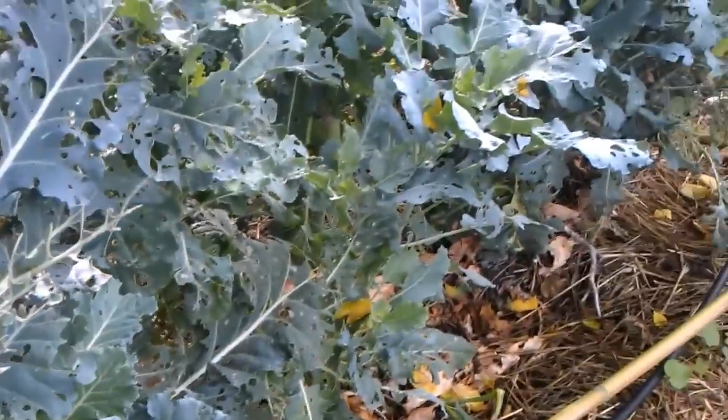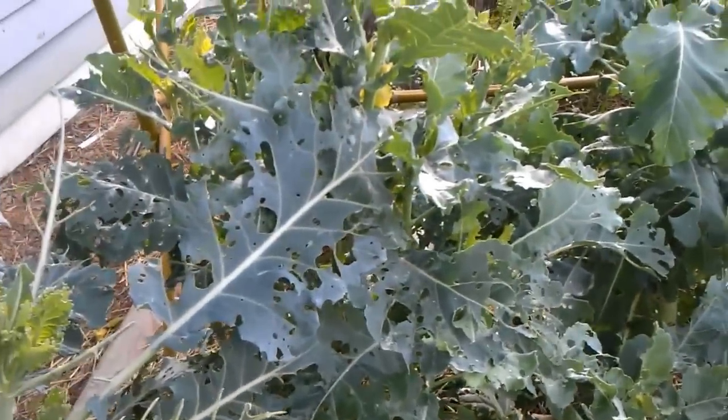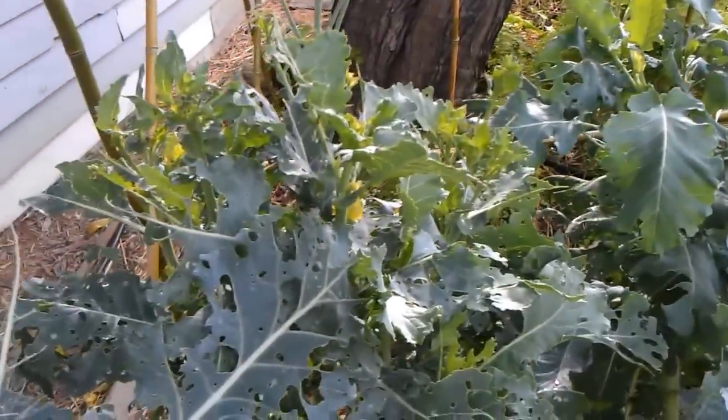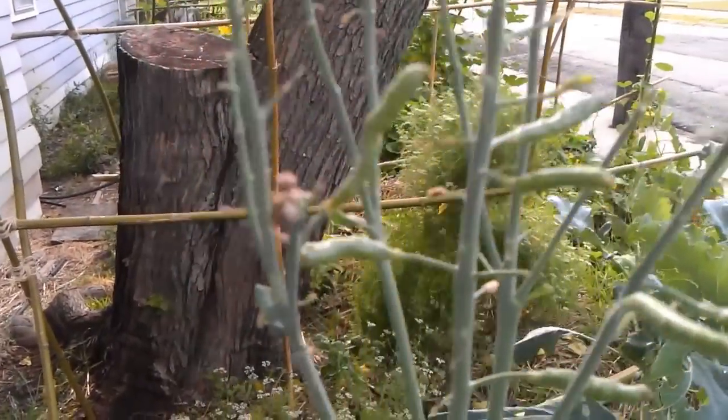Moving over here, you can see our broccoli plants. They look like they're getting decimated by bugs, which they are, and that's totally okay. These things are done giving off their fruit for the spring. They've also gone to flower and produce seed. That's what these little seed pods are here.